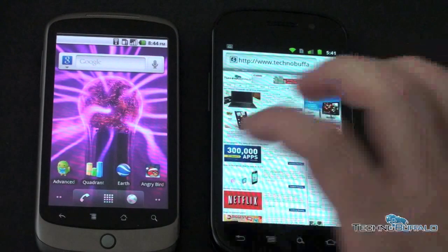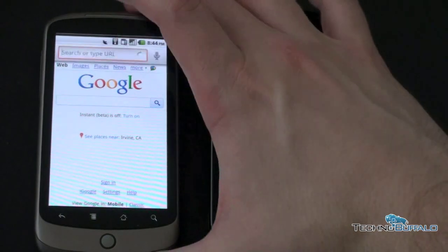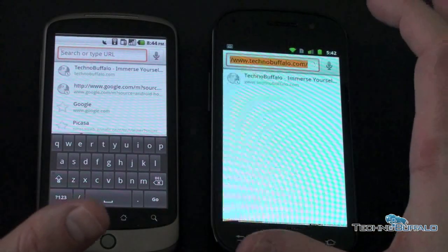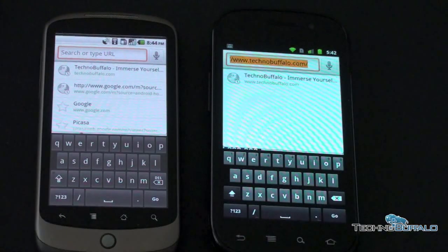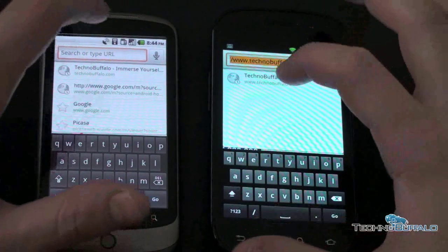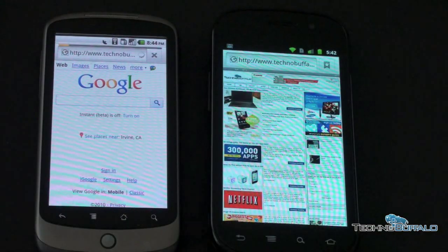Go ahead and launch Techno Buffalo, and we'll see if we can do the same thing here as well. I'll go ahead and type in Techno Buffalo. It should be right there, ready to go. So I'll do a refresh, and obviously the sites have been loaded on each of these devices, so it'll be representative of sites you visit on a regular basis. So we'll go ahead and hit that, and we are off on each.